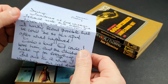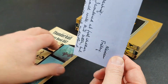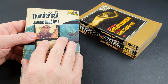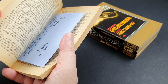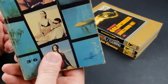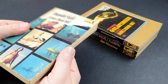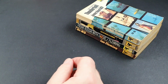Now, as you can see, this was loosely inserted inside copies of Thunderball, and apparently that leaflet is actually really, really expensive to buy an original of. This one here, well, that cost me £1. It was off eBay. It's a complete reprint. I'm not going to pay £1,000 for a bit of paper like that. However, if you do see this film edition of Thunderball, just flick through. If you come across that letter, it's like finding £1,000. All right, because apparently that's what they go for. Not for me, but apparently.